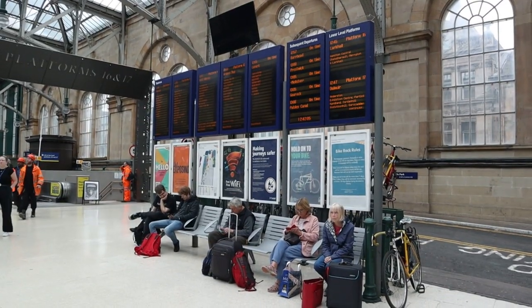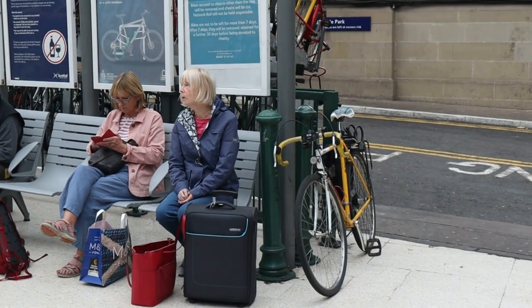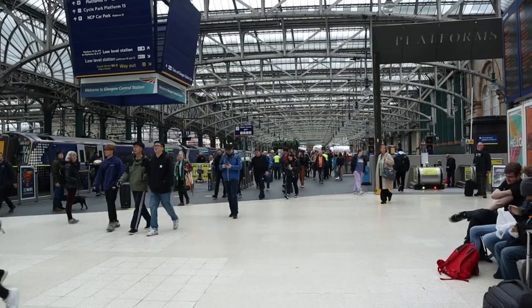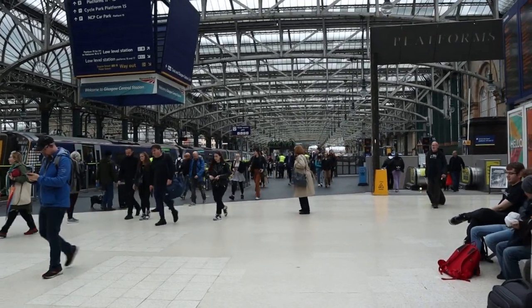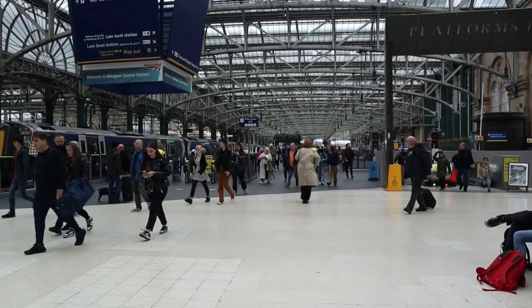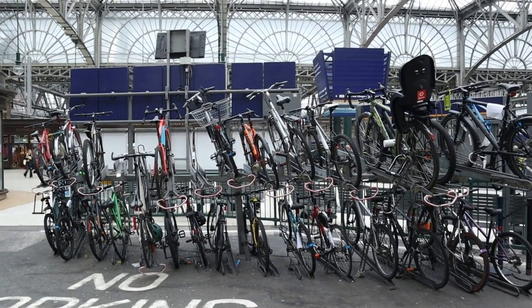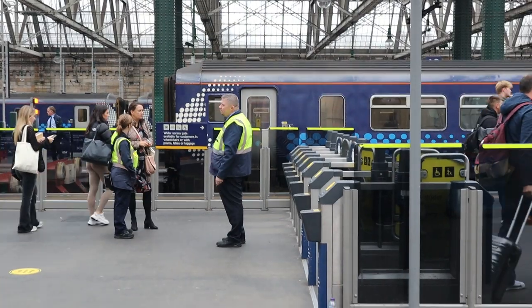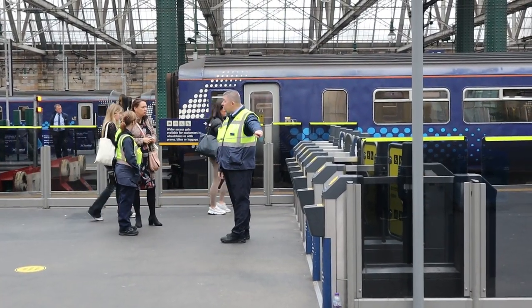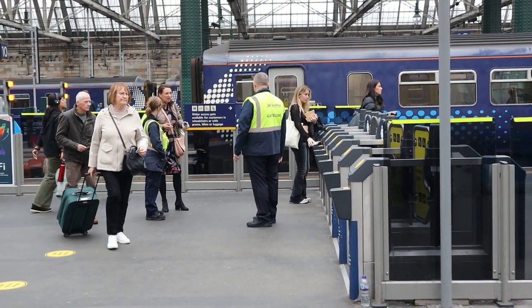These are the miniature departure screens for the Ayrshire platforms. The bike racks are behind, and that lady's very kindly agreed to look after my bike. I call these the Ayrshire platforms, but trains do go from these platforms to other places, like Renfrewshire. And those are the bike racks. I think all the lower ones have gone, so I've got to use an upper bike rack, which is a pain in the neck, but we'll see. And that's the gate line for platforms 11 to 15, and some very friendly gate line staff.